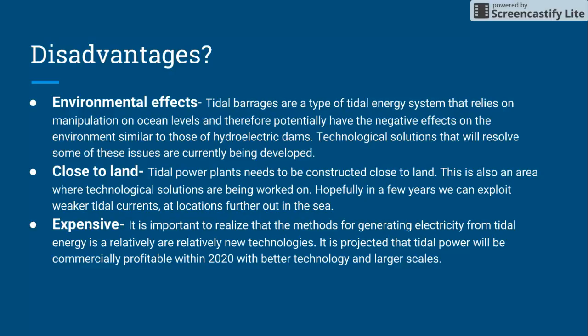It is important to realize that generating electricity from tidal energy is a relatively new way to produce electric power. It is projected that tidal power will be commercially profitable by 2020 with better technology and larger scales.